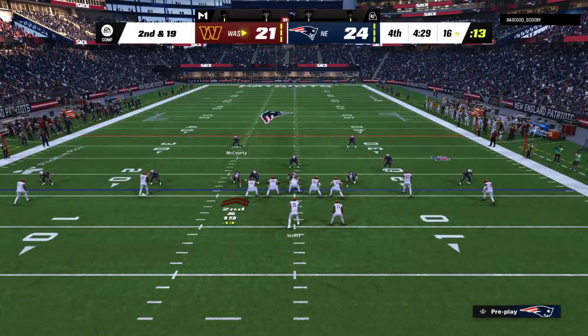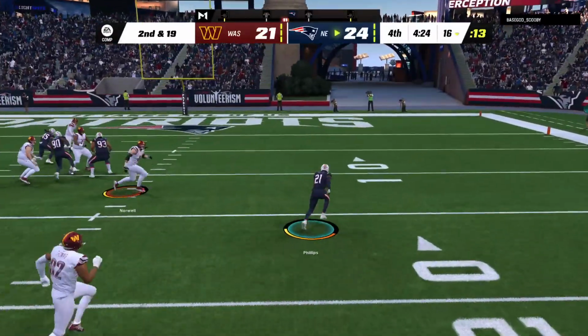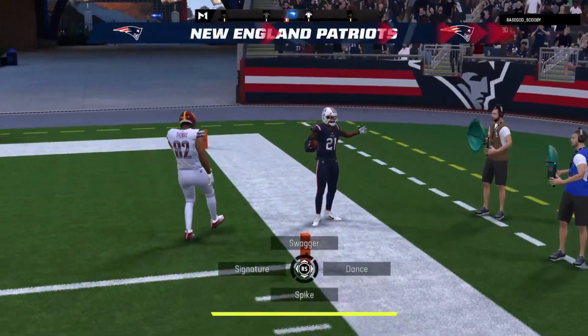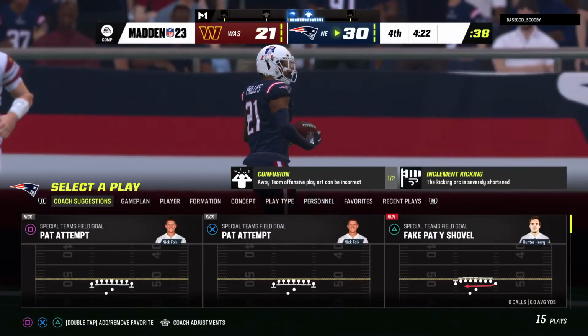2nd and 19. To throw, it's Wentz. And his pass is intercepted for the 4th time today. Picked off by Adrian Phillips. And he takes this one back into the end zone. Patriot defense has a touchdown.